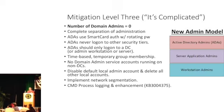Then we get into its complicated level of mitigation. With that said, there are tremendous benefits to implementing these mitigations. And the most important takeaway from this slide is protect your AD admins from credential theft. The best way to do that is to empty your domain admins group. Domain admins have full admin rights to Active Directory, all domain controllers, all servers, all computers, all workstations. Does that make sense today?